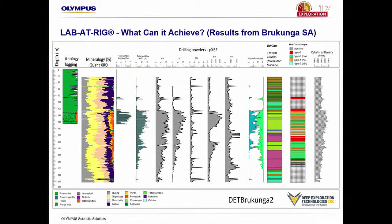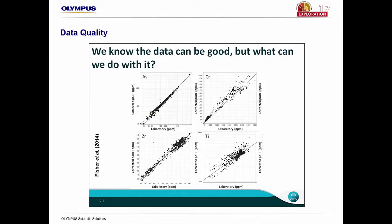The log on the right-hand side here was Dave Giles, I think, in one of the early holes that we did in Rakunga, where he'd only logged so far down the hole, but we already had this data set before he'd even looked at the drill core. And we know the data's good.